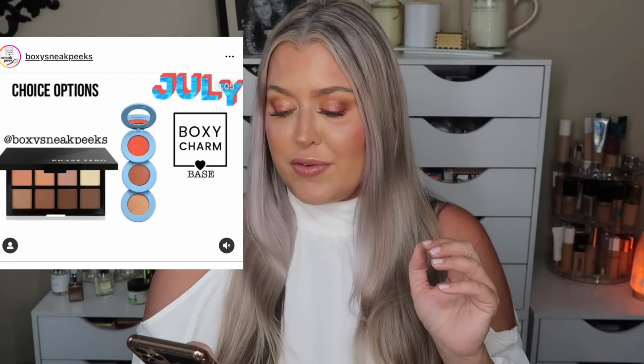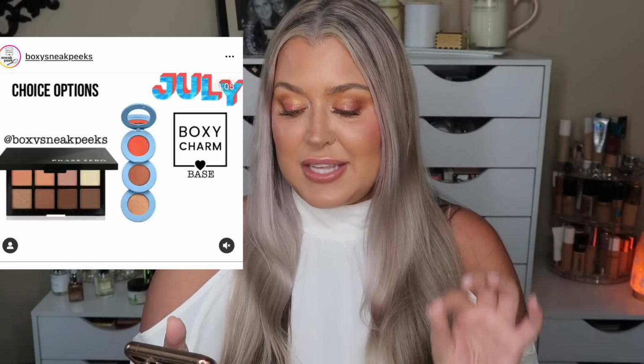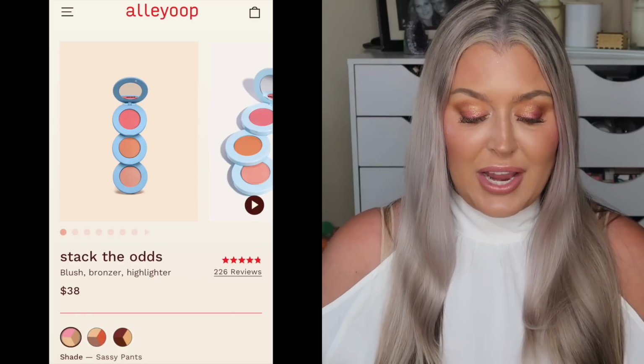So let's talk a little information about this Stack the Odds. This has me pretty intrigued. This has a $38 retail value. It has a blush, bronzer, and a highlight.